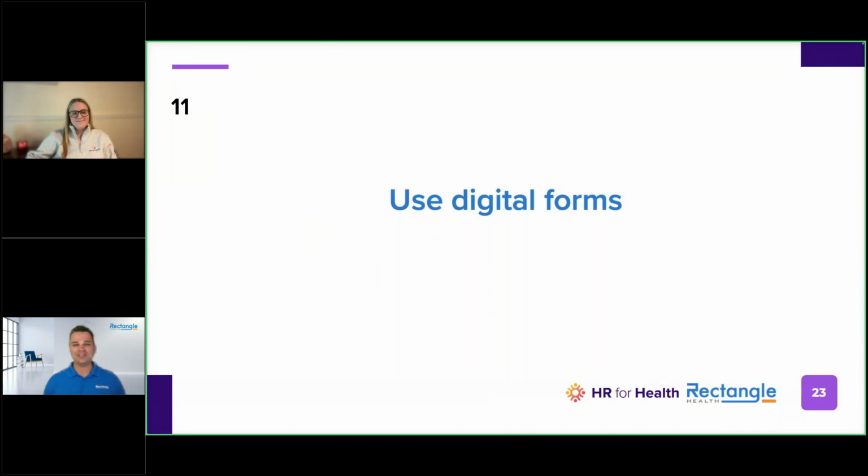I remember those days, literally filling out the same information multiple times over and over again on a clipboard as you're waiting for your appointment. Then I feel bad.